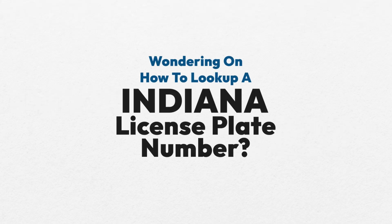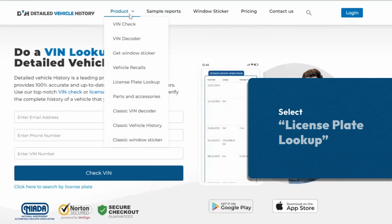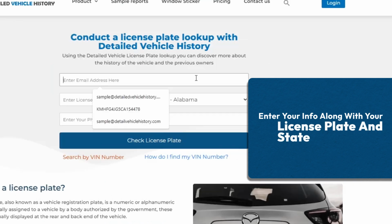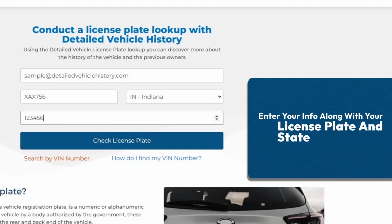Wondering how to look up an Indiana license plate number? Go to detailedvehiclehistory.com and select License Plate Lookup. Enter your info, along with your license plate and state. Simply enter your email address, license plate number, state, and leave a phone number for future support.